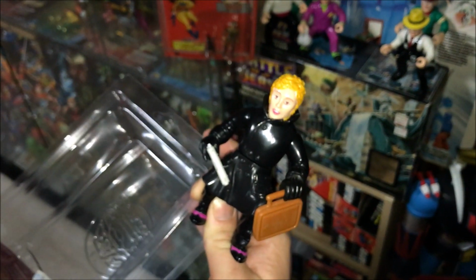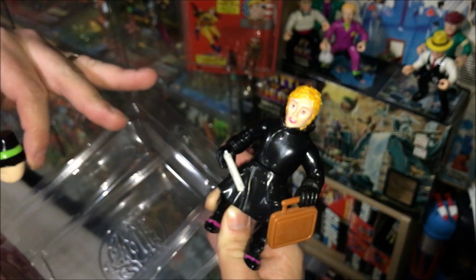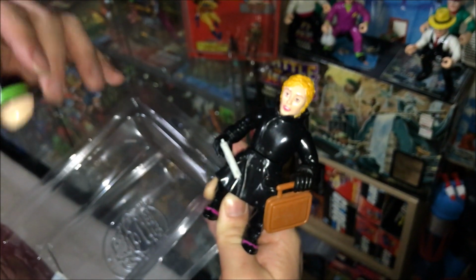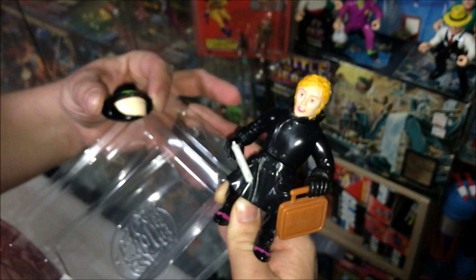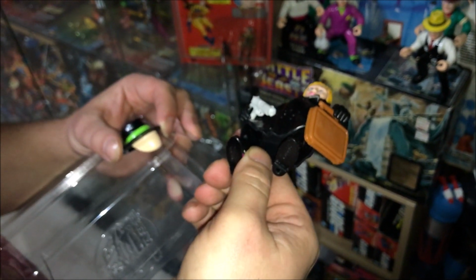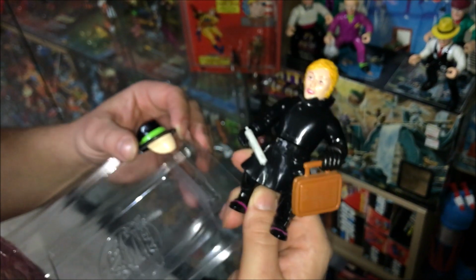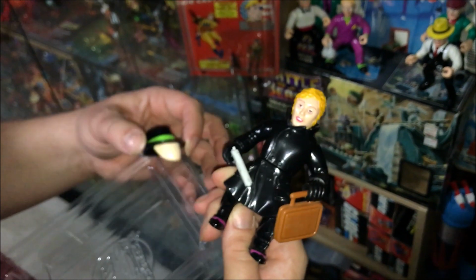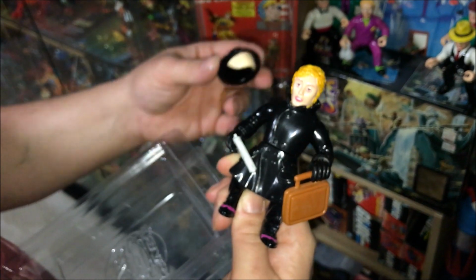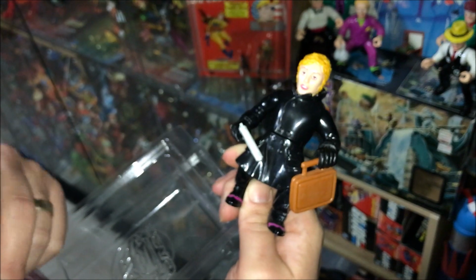No. But, oddly enough, this figure was a completely new sculpt. There was no other figure done in this line. Even her legs are not articulated. You can maybe spin them a bit, but she's not able to sit down, or she would not be able to go into the cop car or the crook's car. And she was the only one to come with the briefcase.